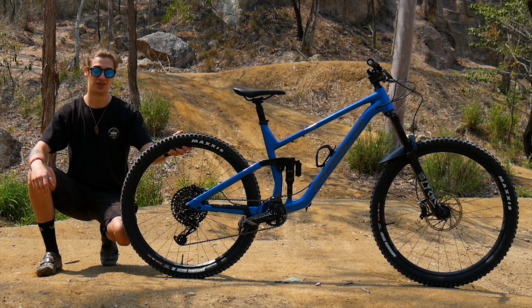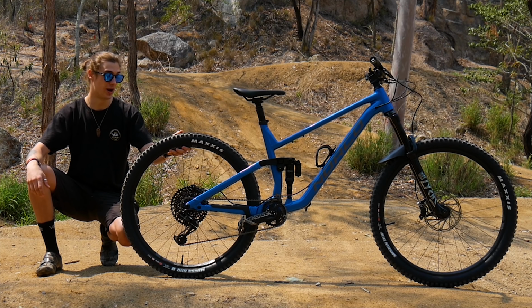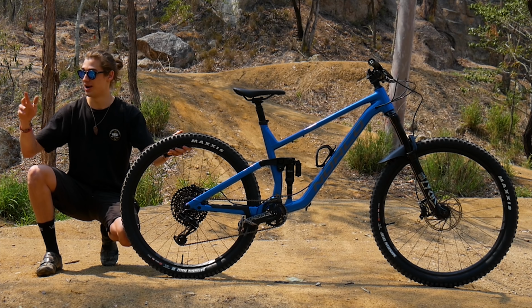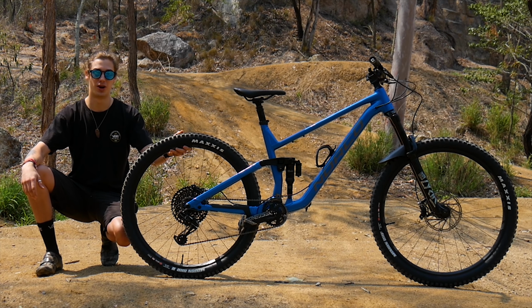Alright, what's going on guys? We're here with a brand new bike for 2020. Now this is the Norco Sight A1. I've got it in an extra large size. We're out here at Castle Hill. We're going to be going for a shred. I'm going to be telling you about some of the specs on this bike, so let's get straight into the video.